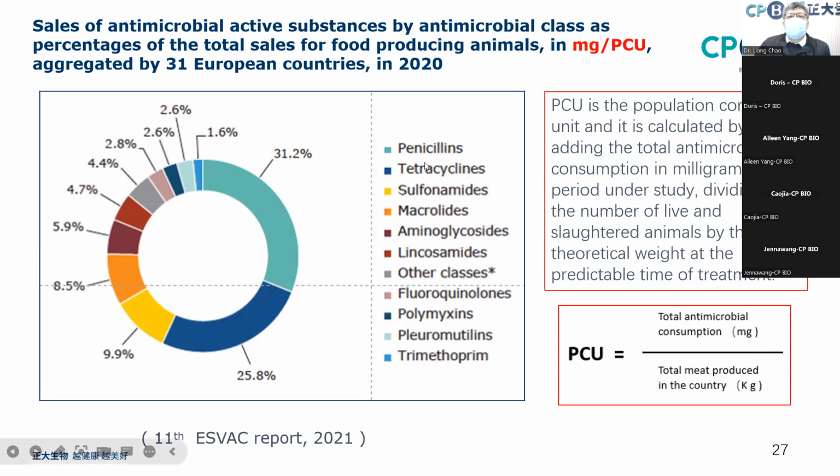What they find is that currently the penicillin group accounts for the biggest portion, like 31.2%, while tetracycline is 25.8%, so it accounts for the second place. And since we are in this tetracycline business, the CTC, we place more emphasis on this.